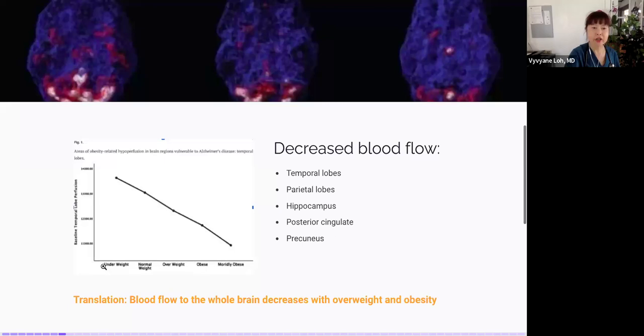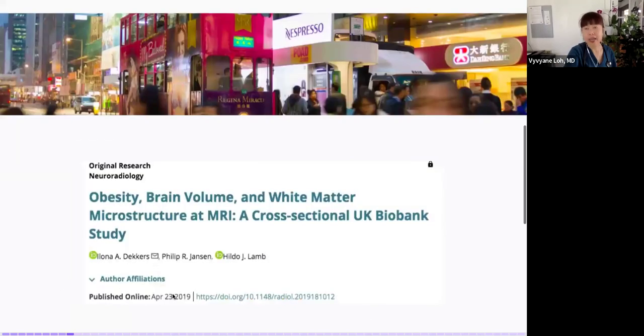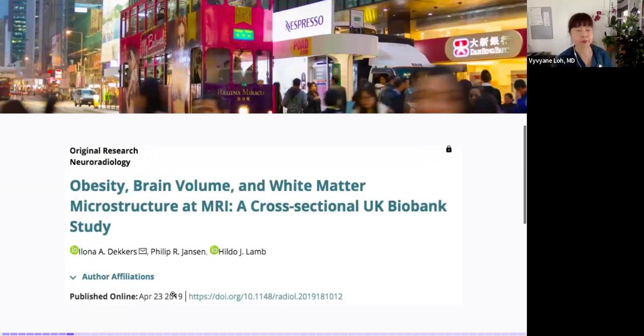What you can see here on this graph is as the weight increased, right, blood flow started to drop really quite significantly. So you can see a marked drop in blood flow to the brain. And the translation from this study is that blood flow to the entire brain decreases with overweight and obesity. And we even see this in young people. So it doesn't just have to be people who are aging and maybe going into their 60s and so forth. We see it in people in their 20s as well.